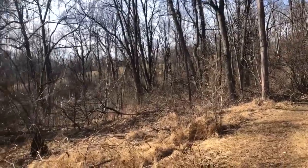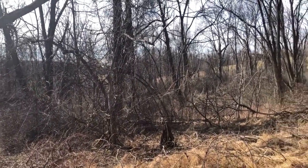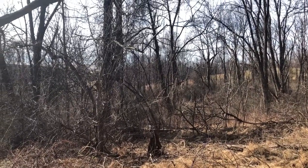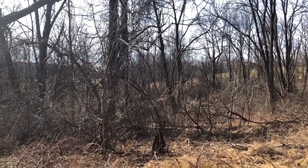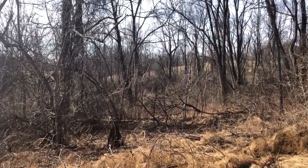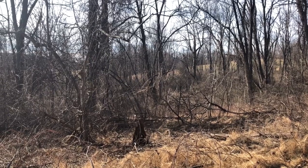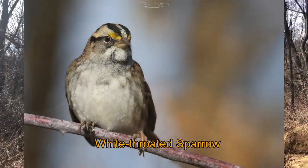The birds are awake. I want you to listen for a sound that sounds like somebody whistling poorly. Like, hear that? That's a white-throated sparrow. Here's a photo.